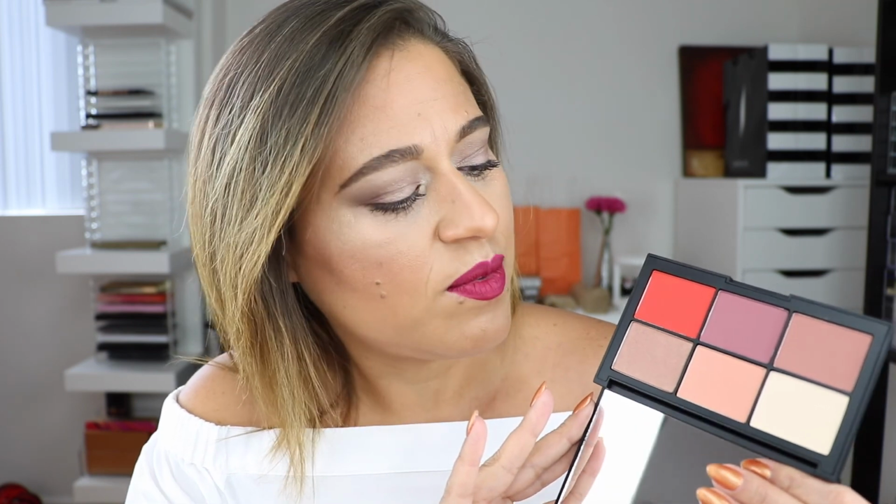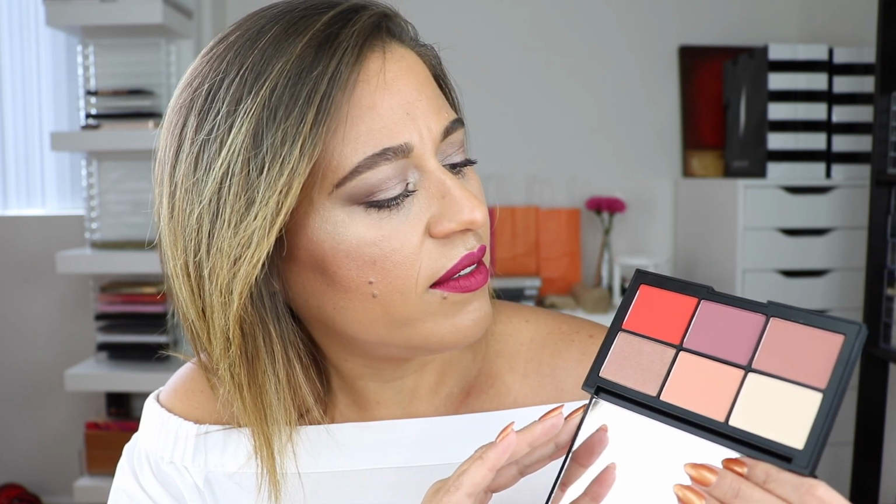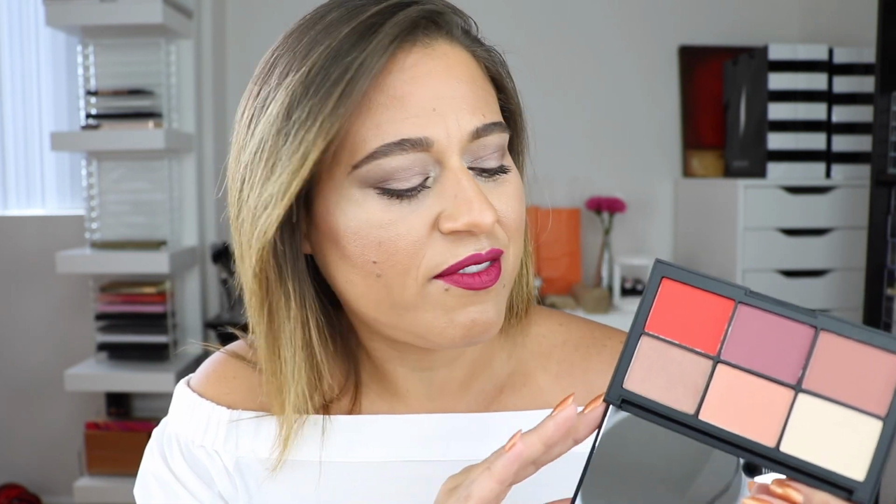They do still have this available on Sephora online as well, and I know it was a real popular item. I saw a lot of people using this and giving it very good reviews, so I was happy to be able to find it there, and it's just a really nice souvenir from my trip to Vegas.